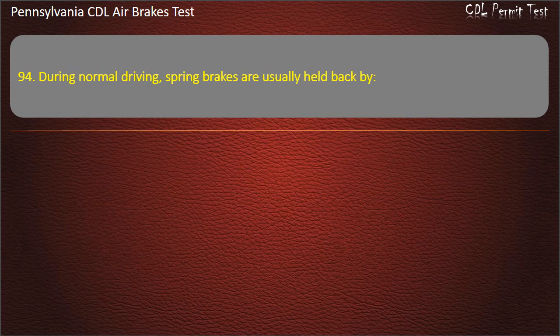Question 94. During normal driving, spring brakes are usually held back by air pressure, bolts and braces, springs. Answer. Air pressure.